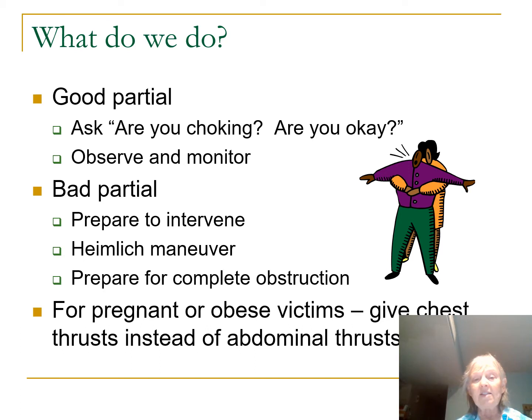One that's bad is things are getting worse. Prepare to intervene. Heimlich maneuver at that particular point. Dr. Heimlich, by the way, was able to use his maneuver when he was living in a nursing home before he died. And that was the first time he had a chance to do it. And there you see for pregnant or obese victims, you're going to use chest thrusts instead.